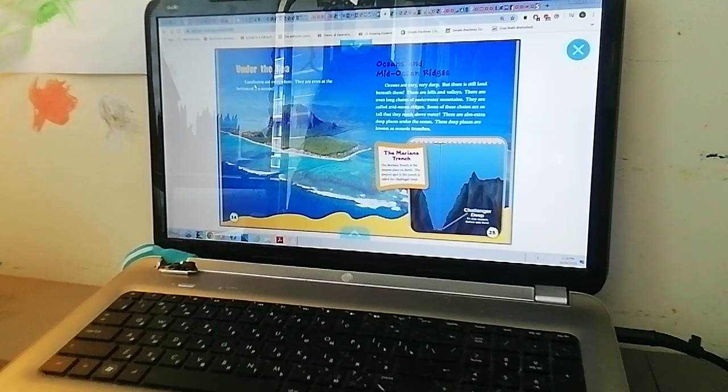Under the sea, landforms are everywhere. They are even in the bottom of the oceans. Oceans and mid-ocean ridges. Oceans are very, very deep, but there is still land beneath them. There are hills and valleys. There are even long chains of underwater mountains. They are called mid-ocean ridges.